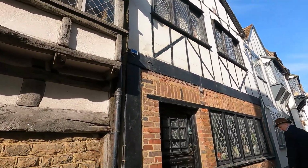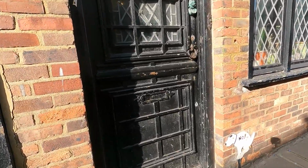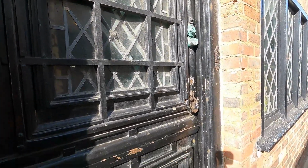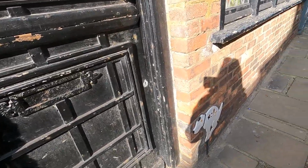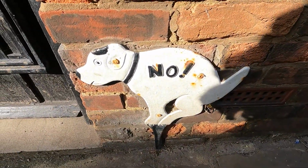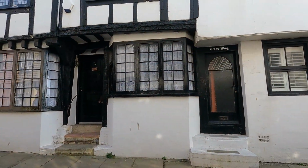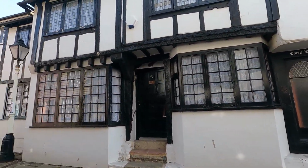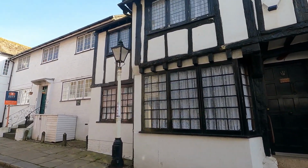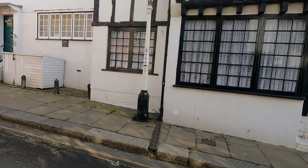Very nice. Lovely old doors. This is what they call a barn door. You can open the top separate to the bottom. I wonder what this sign means. Minstrel Gallery. Oh, isn't that lovely? And you've got your own lamp post. You don't need to leave a lamp on at night. Got a little bit of light coming in from that.